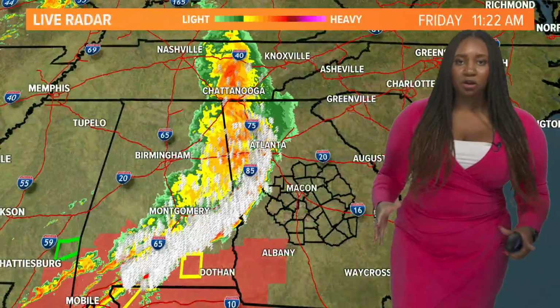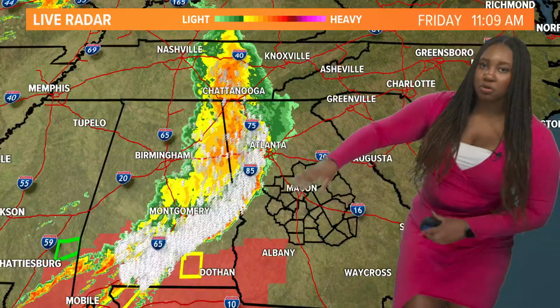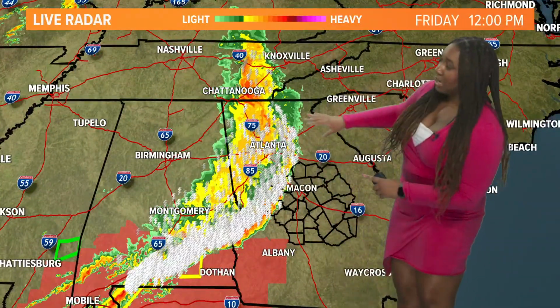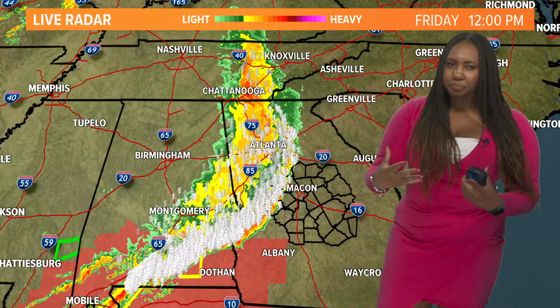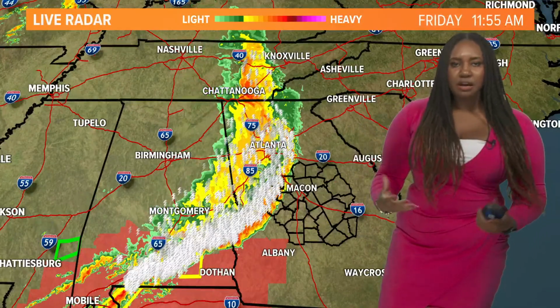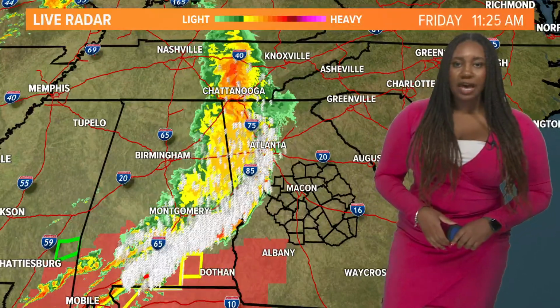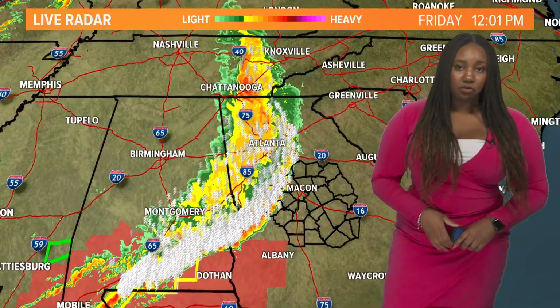So here's the big picture of where this front is. You can see all this lightning attached to the front part of this system and a bowing kind of shape taking form of this cold front. That could mean that we could see some straight line winds as it rolls through the central Georgia area.